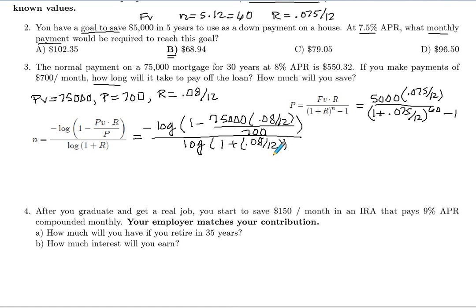And if you do the calculator work here, be careful. Remember, you want to get this quantity first and then subtract from 1. So if you're doing it all in one shot, you want to enter some extra parentheses in there. I would work from the inside out myself, do the 75,000 times 0.08 divided by 12, and then divide by 700. And then use the answer key or store that and subtract it from 1.